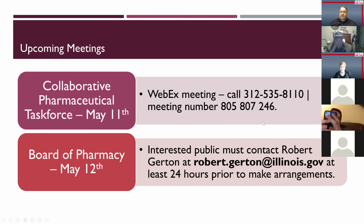And the Board of Pharmacy, for some reason, they're having you email the board liaison for access to the information. Not quite sure how that meets the requirements of the Open Meetings Act, but that's the process they're going through. So if you're wishing to attend the board meeting virtually, you need to email Robert Gerton at robert.gerton@illinois.gov. And if you have any interest in attending either one of these and need some assistance, please call the office and we'll be glad to help you out as well.